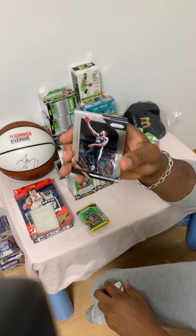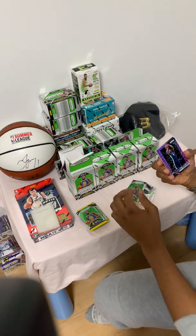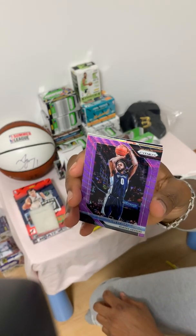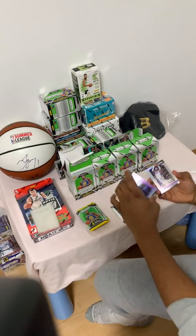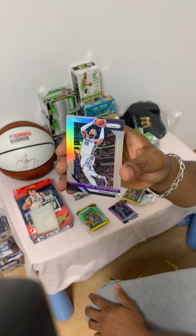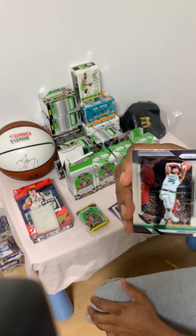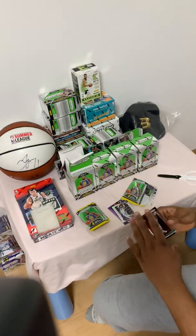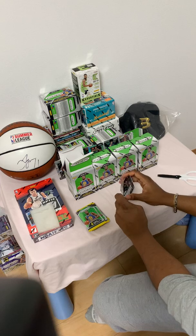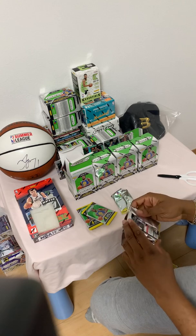Rudy Gay. Okay. LeBron James. Mr. Green. Willie Cauley-Stein. And this is a Prizm, okay? Marcus Smart. Looking for a LeBron James insert. Anything with LeBron James.